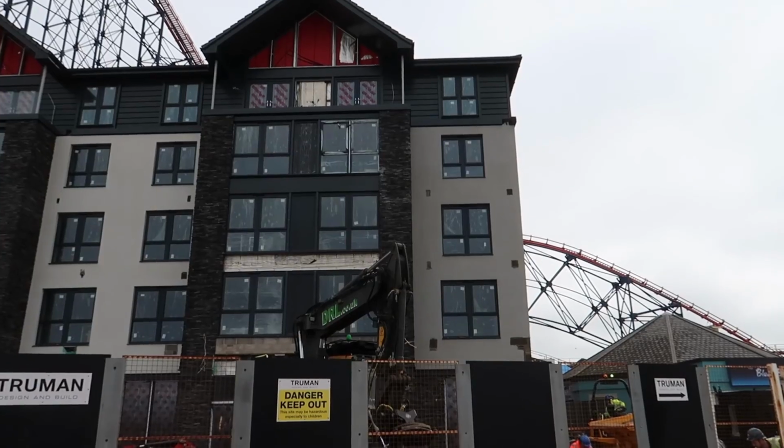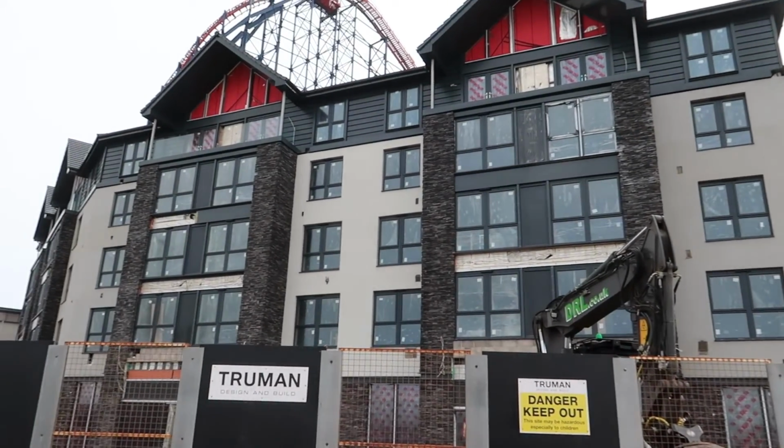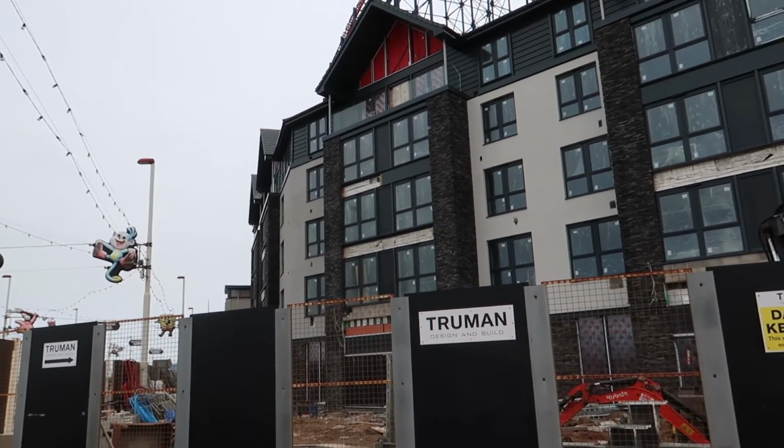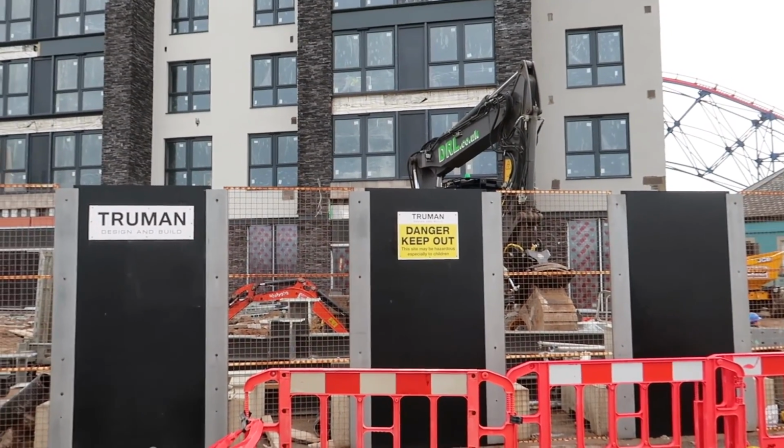Anyway, that's this hotel. You can see all of the scaffolding is now down from the hotel. Lots of interior finishing going on. It's looking there or thereabouts now. A little bit of further cladding to go on outside. Obviously some building work still going on out the front here.